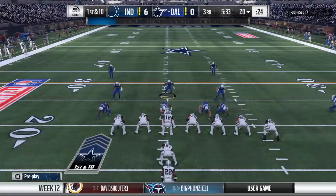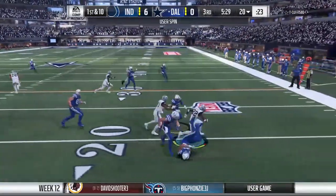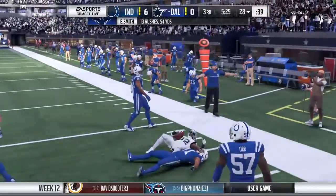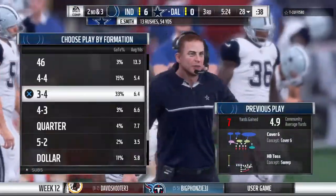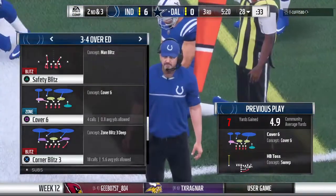Looking to jam the receivers at the line here. Press coverage look defensively. Now they'll run it on the toss. And a little spin cycle. Room to run now. 7 yards on the pickup there, and it'll leave them with a 2nd and 3. That was a good run, and it got to the second level.